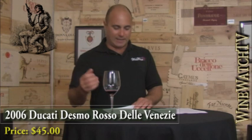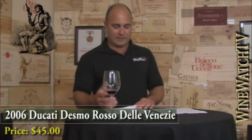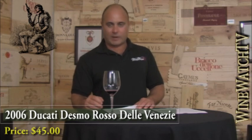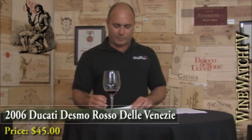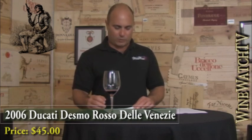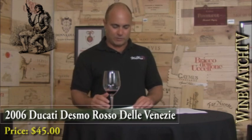All right, the Ducati. These are the people I think who make motorcycles. Desmo, Rosso, delle Venezie. A blend of 80% Cabernet, 15% Merlot, and some Carmenere. Kind of unique for that part of Italy. But a nice amount of red plum and red currant berry fruit, some fresh plowed earth, notes of fine herbs, lovely red cherry fruit on the tongue, currants, really fresh and distinctly kind of earthy nuance, some dried mushrooms there as well. Nice little red wine, maybe a little expensive from Venezie because of the Ducati name.